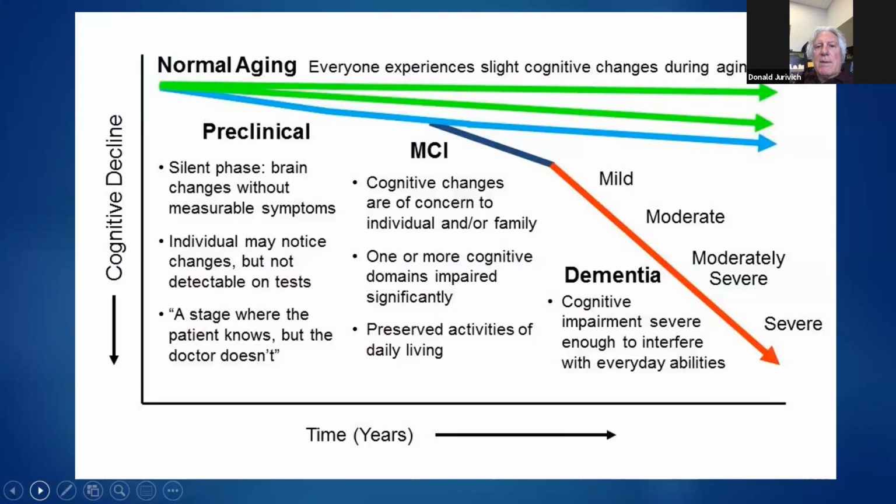So this is a slide that shows the declining cognition over time. And this is a conceptual framework where you want to look at the preclinical elements of that. So this would occur with brain changes without measurable symptoms. And it reminds me of one of the studies that was done in Europe, where they were looking at what was called the MIND diet. So it's a Mediterranean forward diet. And the population was cognitively intact.